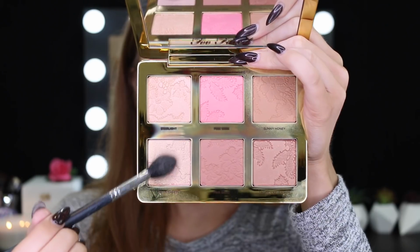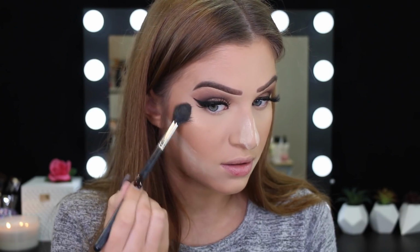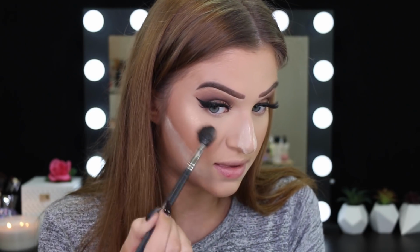And for highlight, I think I'm going to dip into Satin Sheets. I'm using a Morphe M501 brush. I'm going to try this dry first and see what it looks like. So this is dry and it's going on really pigmented and it's actually sticking to my skin really well.